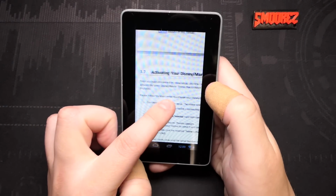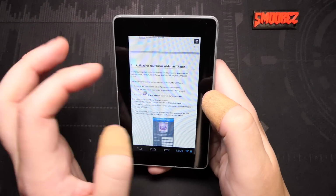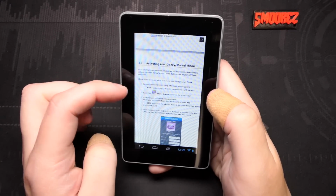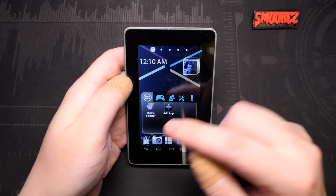Once you have completed the initial setup, you now need to... I can't scroll along there. To download and activate the same Disney Marvel theme that is shown on your app card. So I need the app card that it didn't come with. Now that I have failed to show you the themes on this, which would have been hilarious, I'm going to open up this photo editing tool.